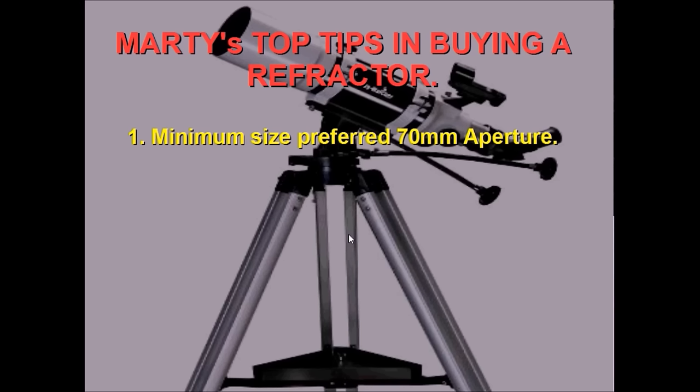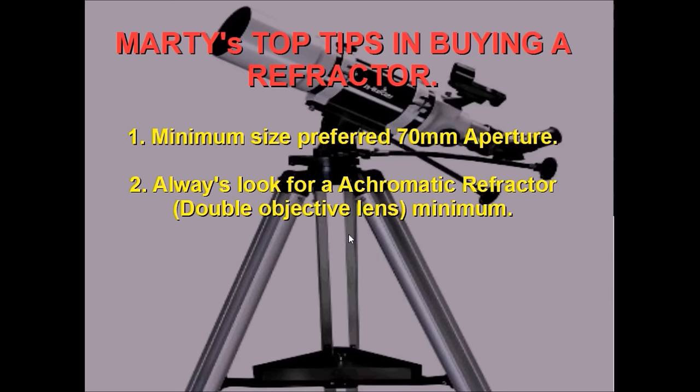Look for a 70mm aperture refractor. You can see a lot of 60mm and 50mm refractors, but from my personal experience of having owned those telescopes, they are useless for astronomy. They will show you things, but not great. You may be restricted to looking at the moon and the planets, and that is all, and maybe some deep sky objects. But a 70 millimeter or bigger will show you a lot more detail and bring more deep sky objects into view. You'll also see a lot more detail on the planets and the moon. It's a lot better than a 60 or 50 millimeter refractor. Again, always look for an achromat refractor, which is a double lens system, minimum.